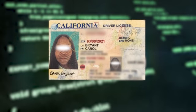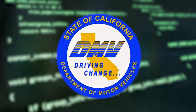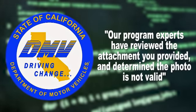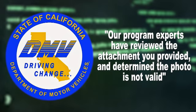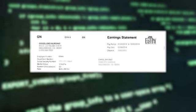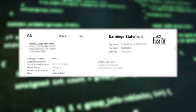We've confirmed Bryant's driver's license number actually belongs to an innocent teacher named Michelle, who's a victim of identity theft. We sent that license to the DMV, and they tell Fox 11 in a statement, "Our program experts have reviewed the attachment you provided and determined the photo is not valid." Bryant also claimed to be employed by Good Lord Nursing in Inglewood on the pay stub she gave to Catherine. But when we called Good Lord Nursing, they said they'd never heard of a Carol Bryant.